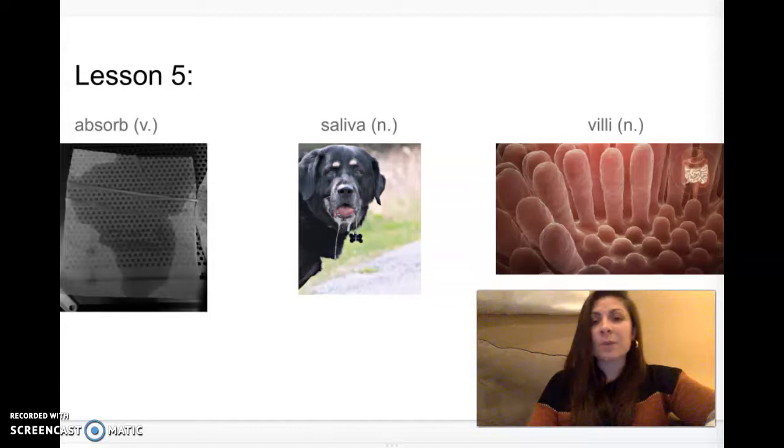Our last vocabulary word is the word villi. Say villi. Villi are the small finger-like threads inside the small intestine through which nutrients from food are absorbed into the body.